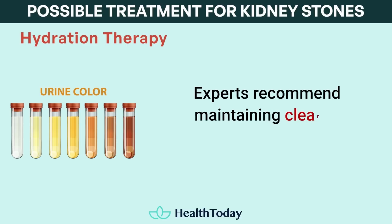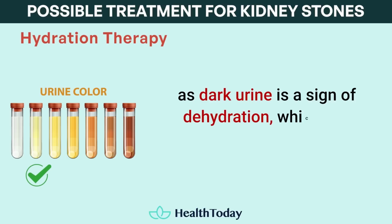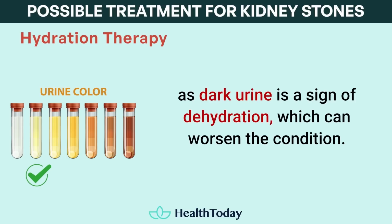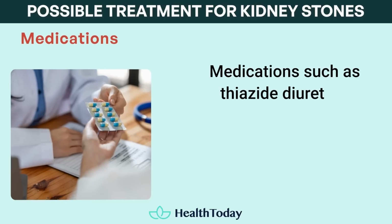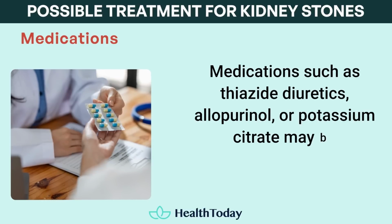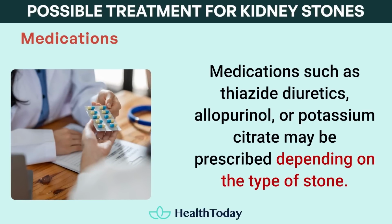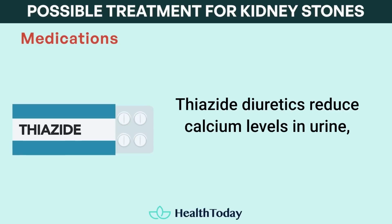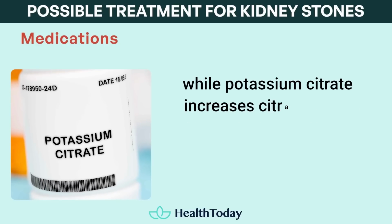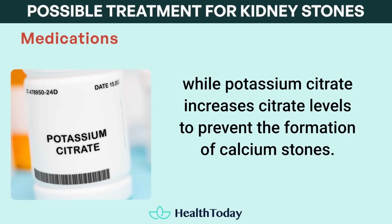Experts recommend maintaining clear or light-colored urine, as dark urine is a sign of dehydration, which can worsen the condition. Medications. Medications such as thiazide diuretics, allopurinol, or potassium citrate may be prescribed depending on the type of stone. Thiazide diuretics reduce calcium levels in urine, while potassium citrate increases citrate levels to prevent the formation of calcium stones.